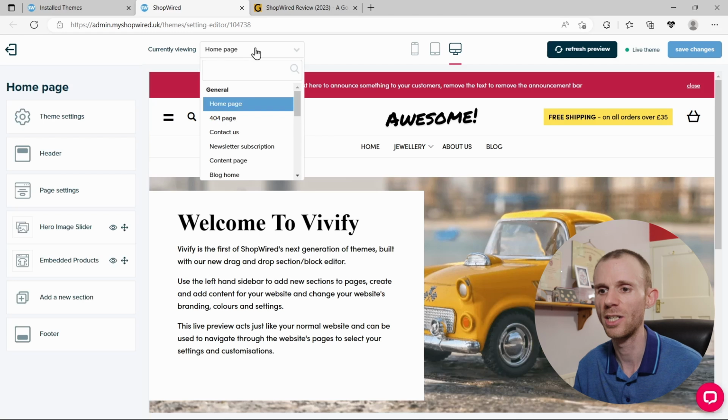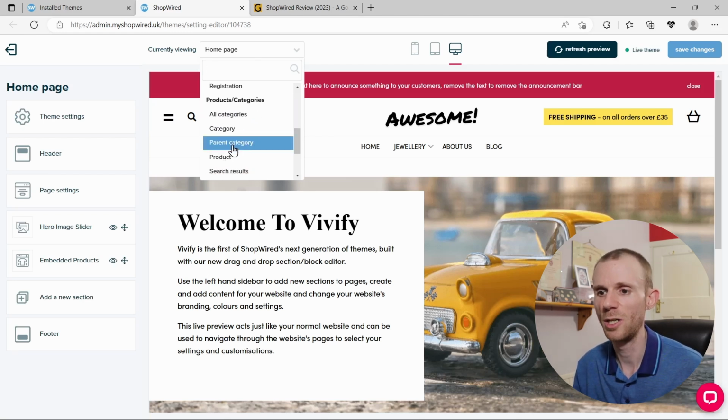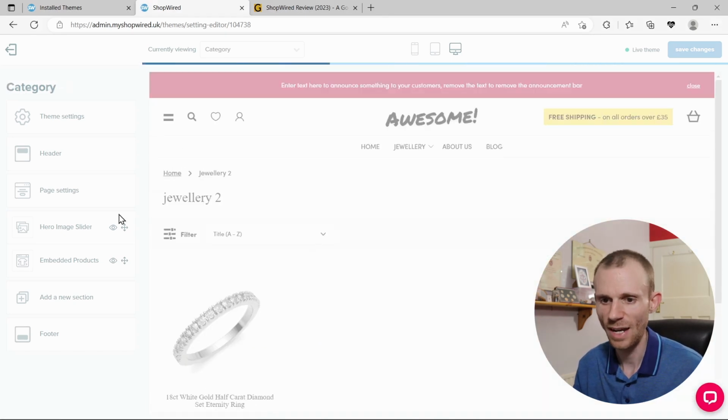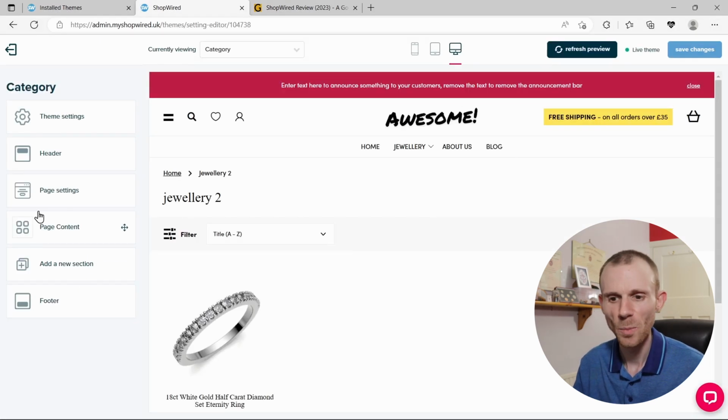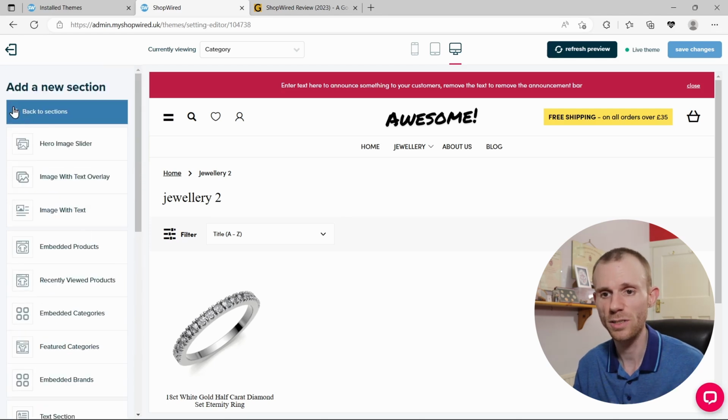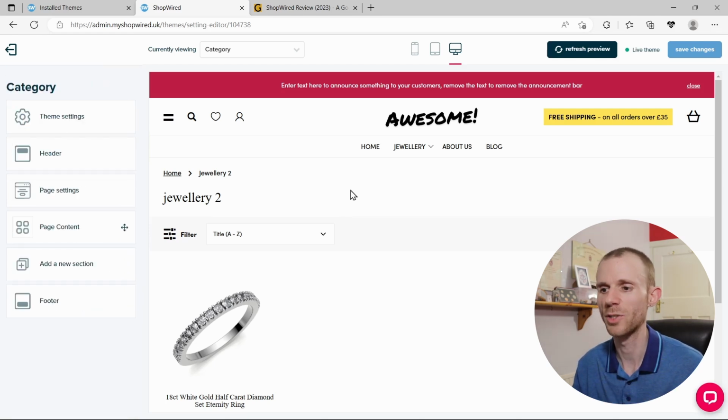So you can go through it and you can change the layouts of different pages on your site. If you want to choose a category page, we can open that up and we can add new sections to this page. It's a bit slow today, but we can add all these different sections. So you can create custom pages, custom layouts for your site.